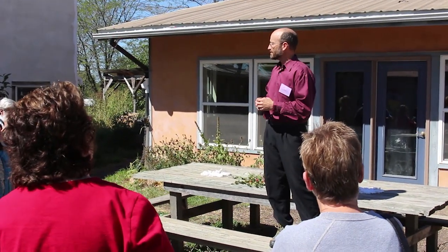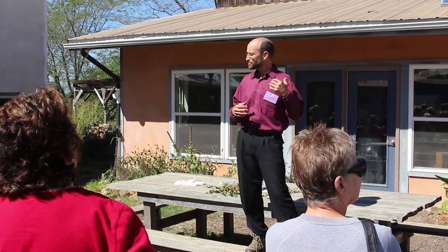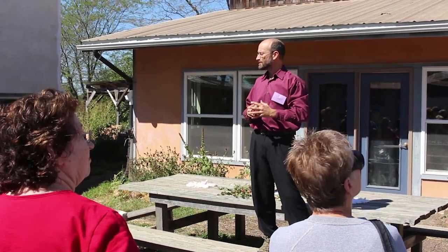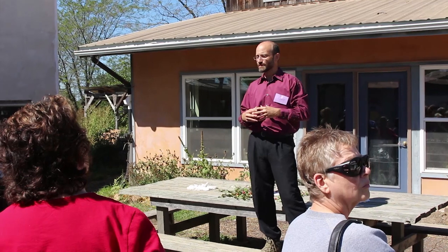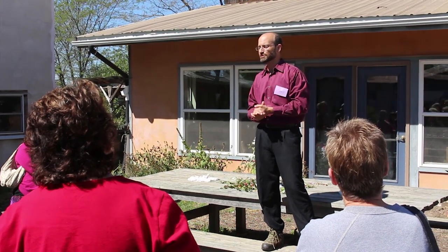But then once we've done that, we're producing all of our power with renewable energy, and so that means solar power and also some wind power. You'll see around the village a few small wind turbines. We have about 40 kilowatts of solar installed in the community and about 5 kilowatts of wind, and that produces all the electricity that we use here.